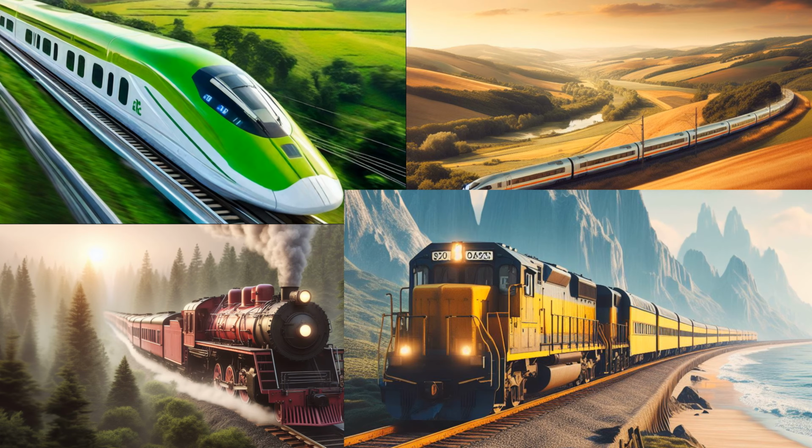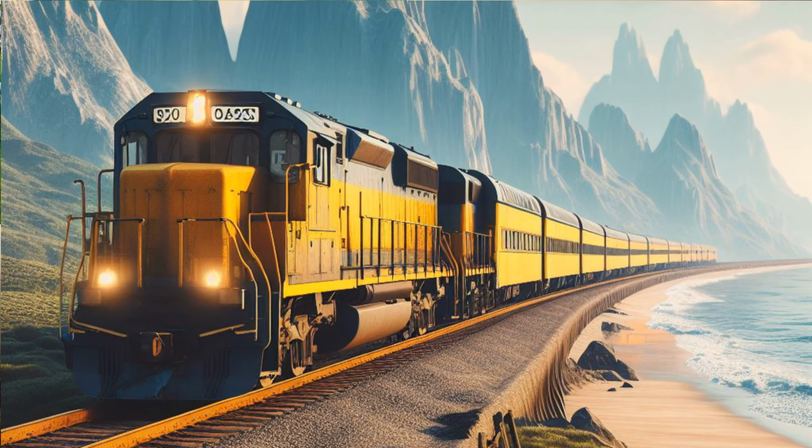Great job! You've successfully identified the diesel locomotive. Your keen observation skills are on point. Get ready for more railway adventures as we delve into the next exciting segment.